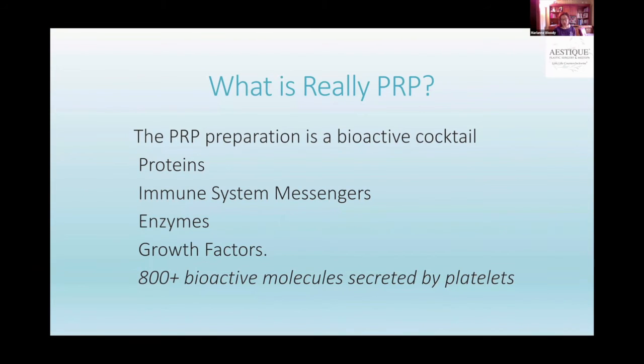So I think of PRP as a bioactive cocktail. It's the proteins, immune system messengers, and enzymes such as histamine and serotonin. It has growth factors. It requires a deep understanding of pathophysiology to understand all of the 800 bioactive molecules secreted by platelets. But in a sense, let me break it down simple. Platelets are stimulated anytime there's a need of a wound. They stimulate a fibrin clot to occur and a cascade of events to repair damage. So that, in a sense, is what PRP is.